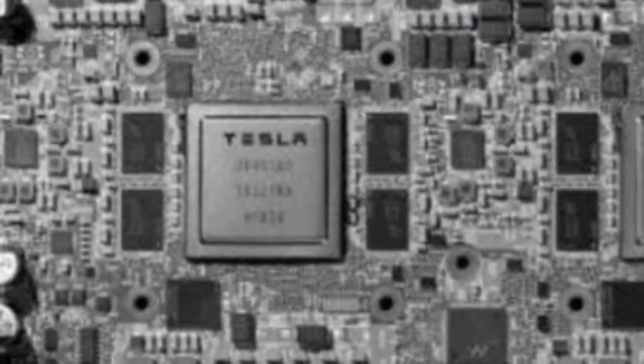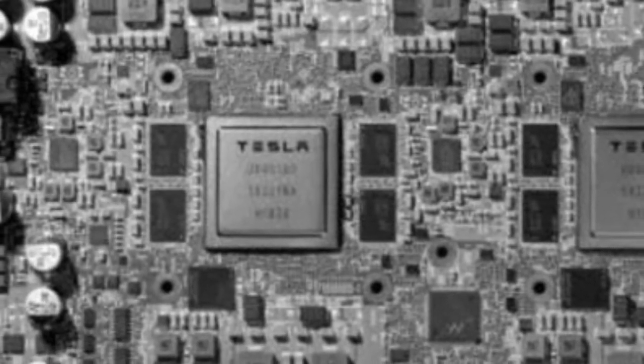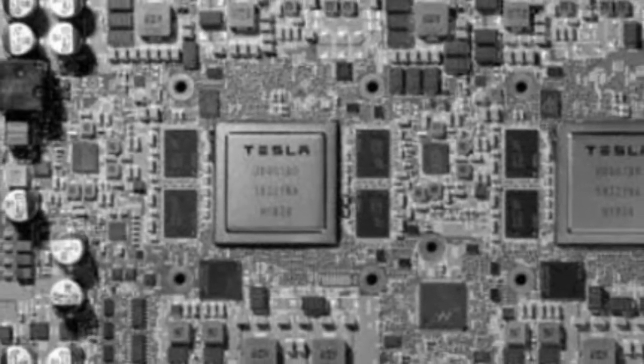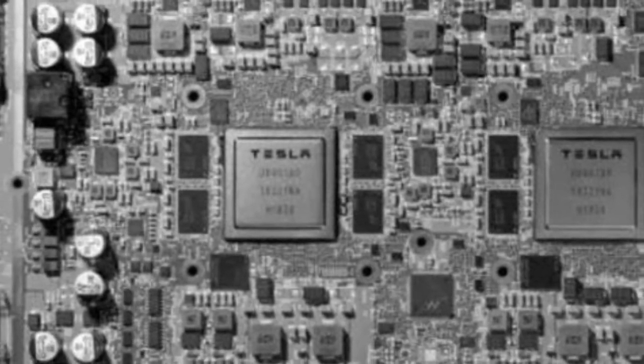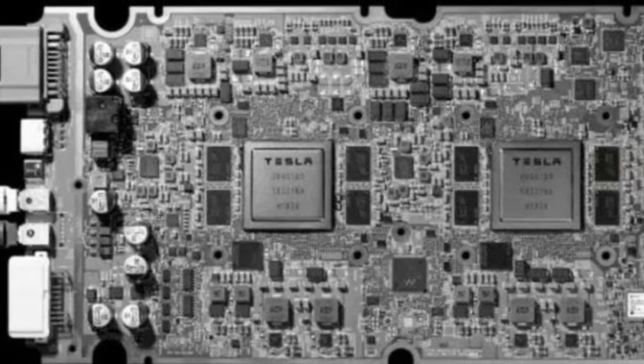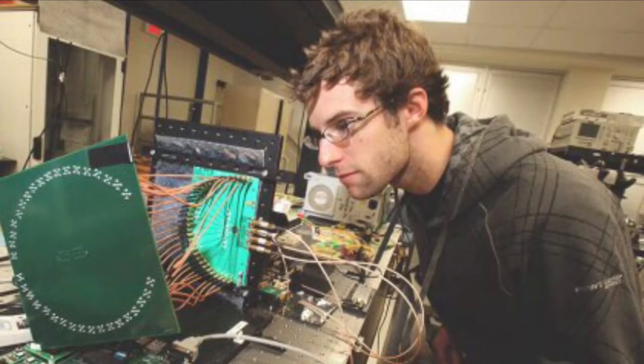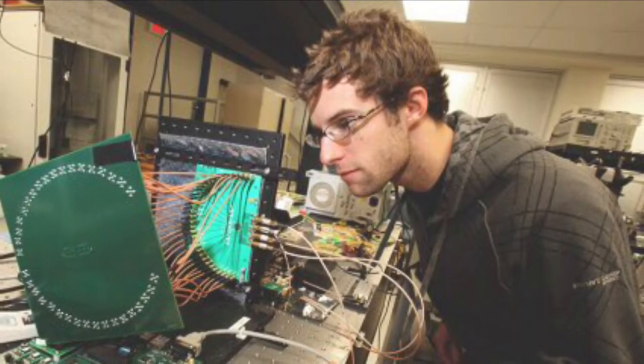The full self-driving chip integrates two custom-designed neural processing units operating at 2 GHz. Each NPU has a peak performance of 36.86 trillion operations per second. And with 2 NPUs on each chip, the FSD chip is capable of up to 73.7 trillion operations per second of combined peak performance. Now, I'm no computer engineer, but that sounds pretty amazing.